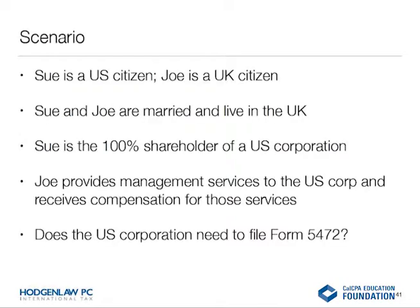Now, let's move on to preparing a Form 5472. And in this section, I'm going to show all the parts of the 5472. So we'll go through all the details of what it's going to look like once you've actually filled it out. And we'll start with a scenario.